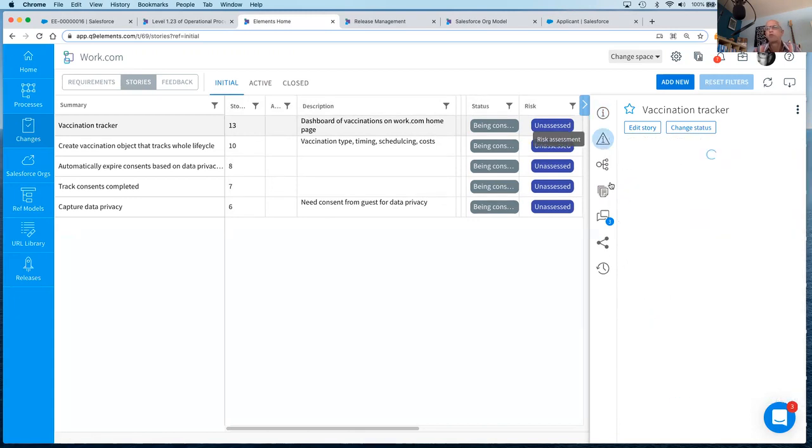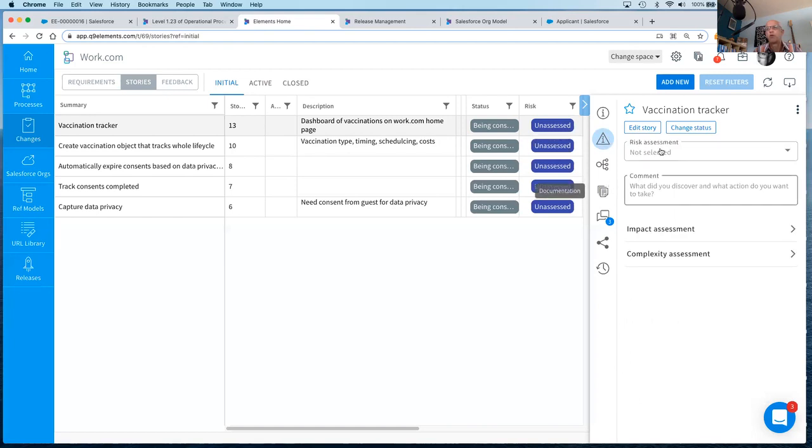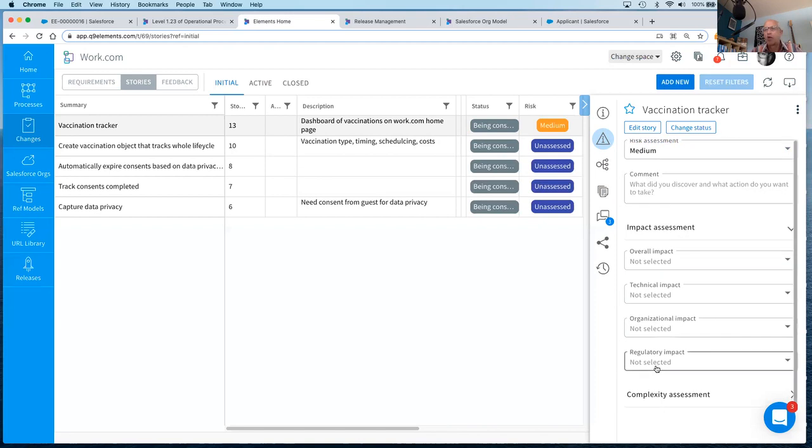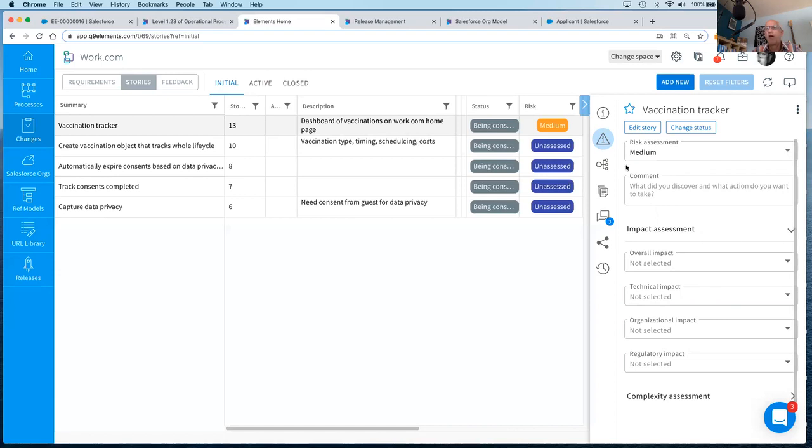We can then look at the risk associated with any user story. So we can put a general risk assessment. We think this one is medium. Maybe I actually want to look in more detail about, say, the impact and the complexity, which will then give me, again, a better view about why this is a medium risk user story. So either put the risk at the highest level or dig in and go, right, what's the technical risk? What's the operational risk? What's the regulatory risk of this change? How complex is it? And those different risks may help you come up with what you think that risk assessment is.